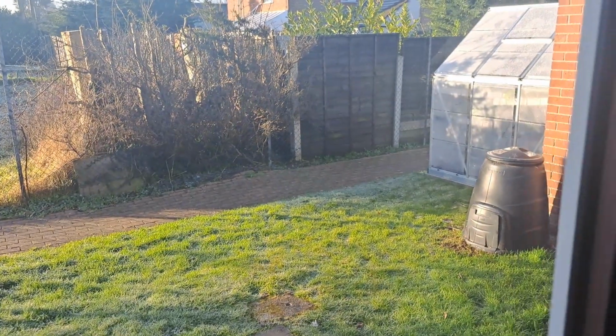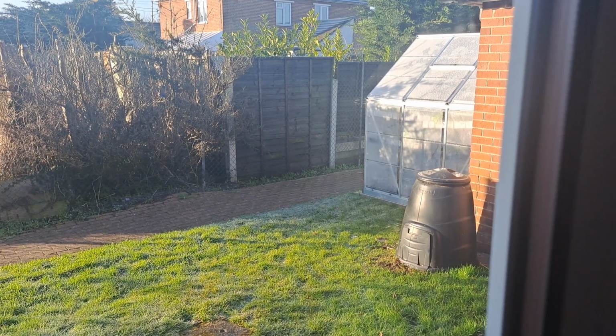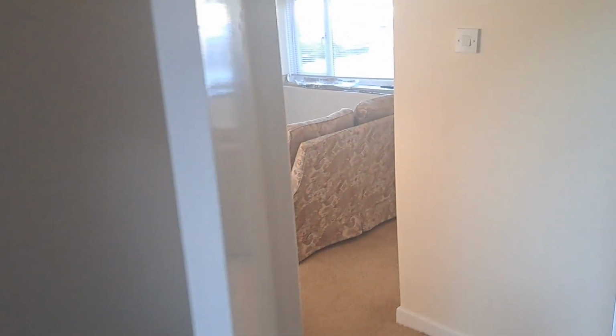So yeah, I'm wearing gloves and woolly hat. Hang on, look. Yay, woolly hat, scarf. This is indoors. Let me show you why. This is my little house.